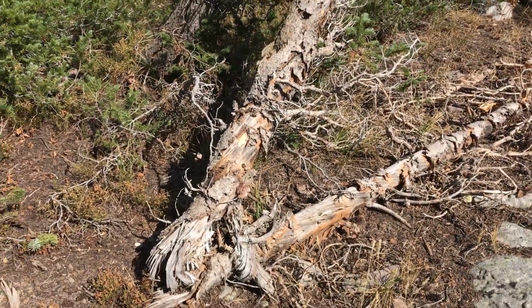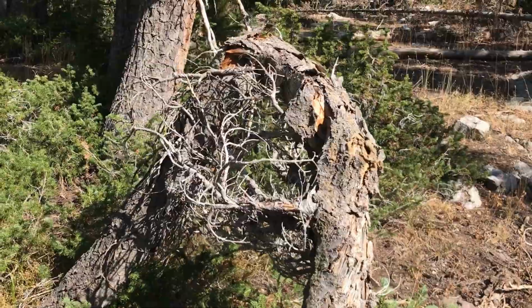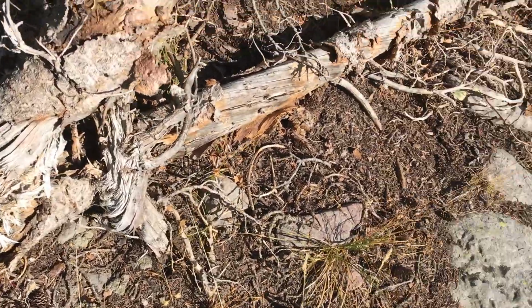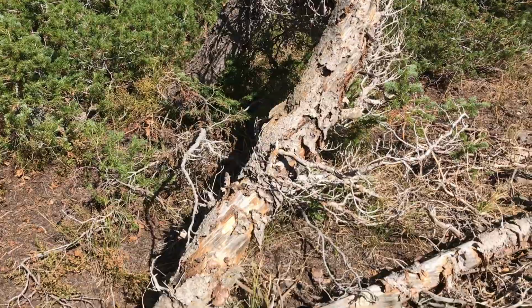here's an odd little thing. Just the way this tree is bent. I mean, look at how it's bent down that way, and then right down here, it's twisted back that way. Makes you kind of wonder. Snow can do a lot of crazy things. But that's odd.